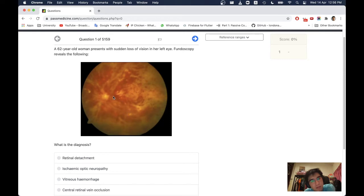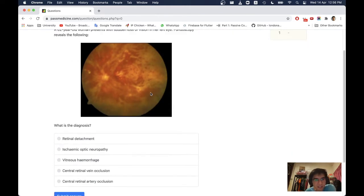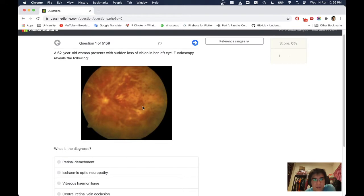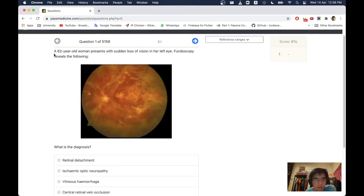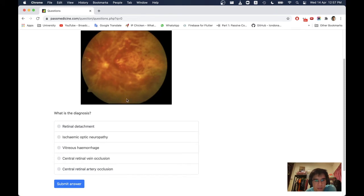Looks hemorrhagic. Flame something, we call this. What's the diagnosis? Sudden loss of vision, left eye. Looks like a lot of blood. Or elderly. If it's so bloody, maybe blood outflow is affected. So vitreous?